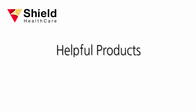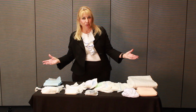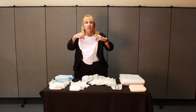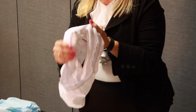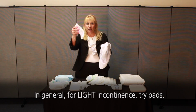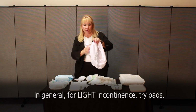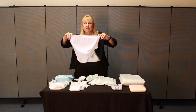Next, we're going to review our products that are available. I like to call this my Victoria's Secret paper line, and I'm going to tell you all about it today. For light incontinence, you may want to consider using the cotton underwear that's provided by the insurance that has the waterproof pad inside. This makes it convenient for you to use the disposable pads that you attach here, and when you're done with the pad, throw it away and you can reuse the underwear all day. Medi-Cal will cover 2 of these per month, and these are 100% cotton.